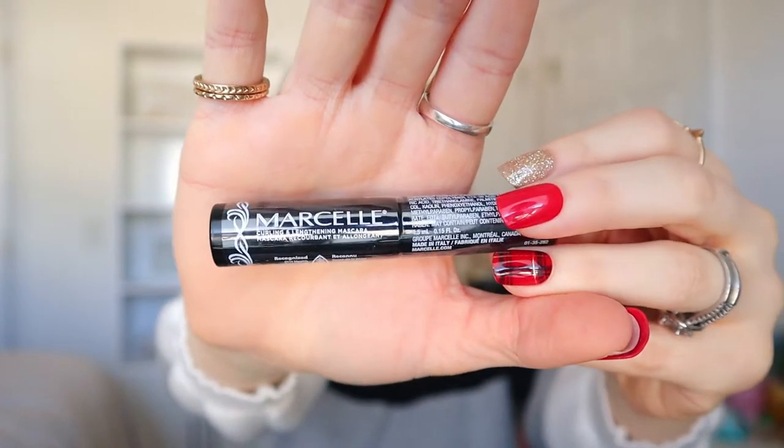Marcel curling and lengthening mascara. I love mascara. This is exciting. Here's what she looks like. I love getting samples of mascara. This one is another bestseller. Extension Plus Curl Mascara. The full size is $15.